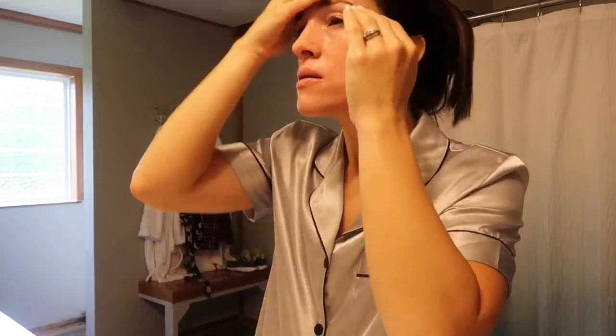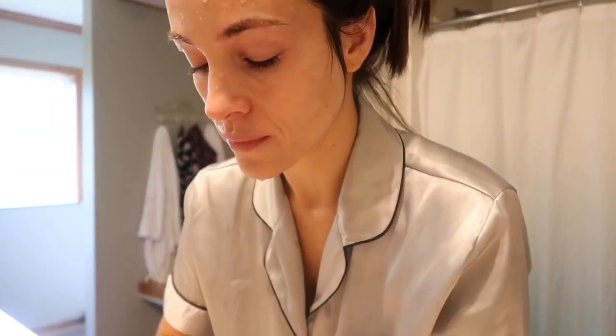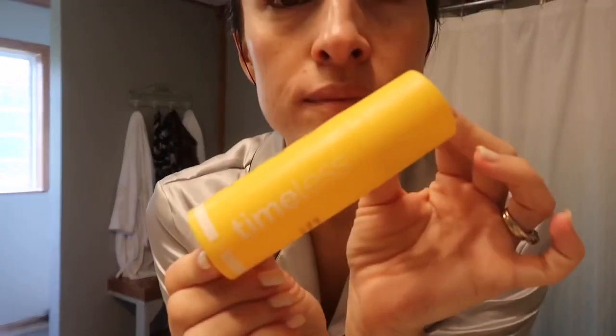Here I'm using the same CeraVe face cleanser that I used last night just to freshen my face up for the morning before doing my skincare and makeup. I don't thoroughly dry my face because our skin is much more absorbent when it's damp.